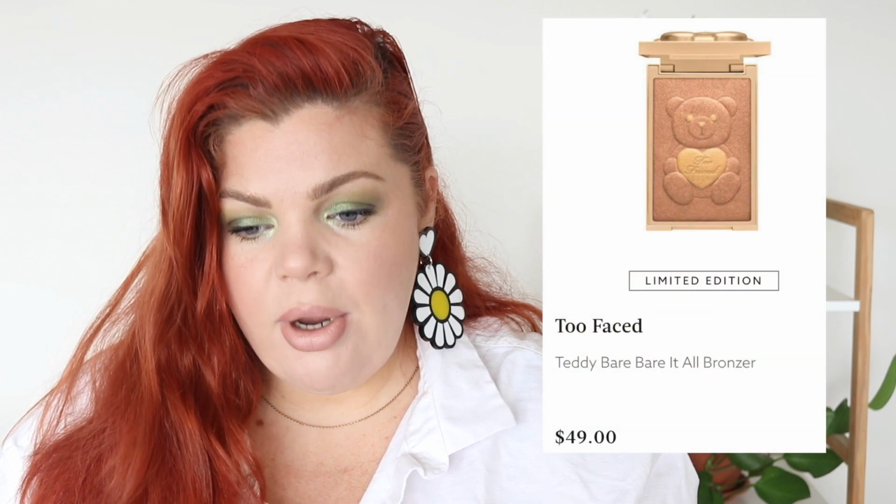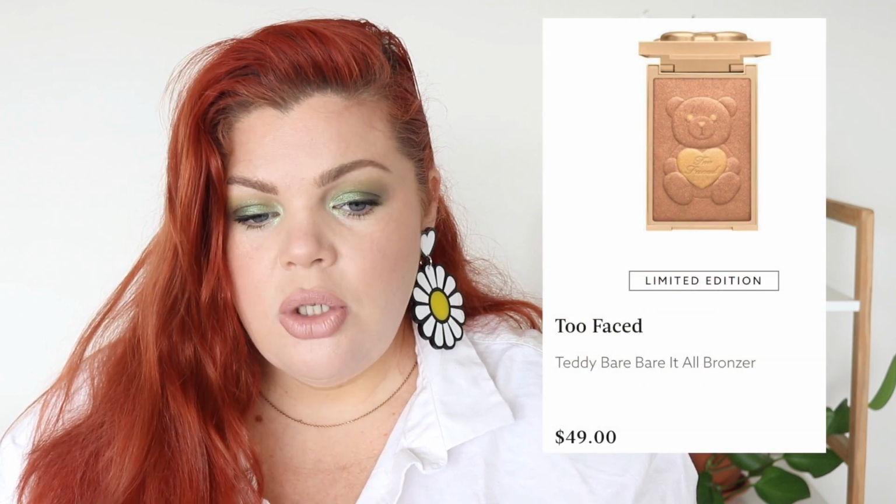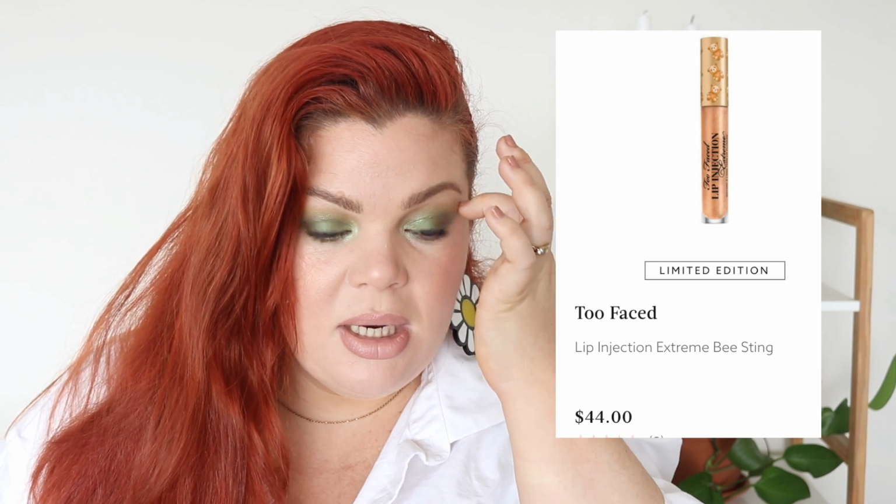From Too Faced, we have the Teddy Bear It All bronzer. Super cute, not for me, but I think it's very cute. And then they also have the Lip Injection Extreme Bee Sting for $44. I just got my first lip plumper. I don't know if you saw my try on haul, but I got the Fenty Heat Gloss Bomb, and she burned. And I think I'm good for my one burning lip product.